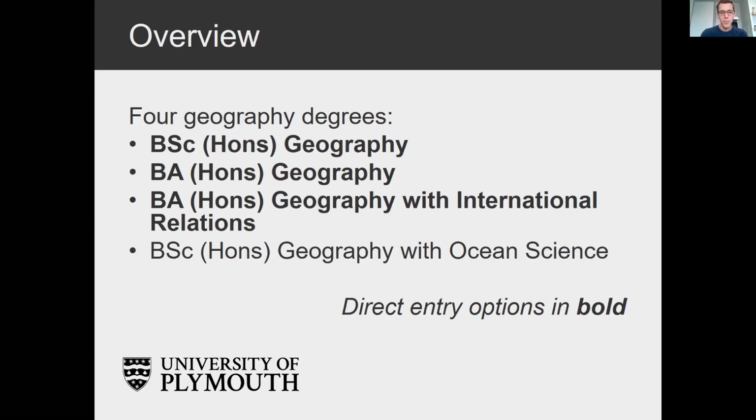time at Plymouth. And then we offer 2 joint honours programmes, or you may refer to this as a major in geography with the joint honours option, or the minor in international relations. So that's suitable for more BA, so more human geography and social science background students. And then we offer geography with ocean science, for those of our students who are more interested in physical processes and some of that ocean science grounding. And both of these combined honours options offer the major part, which is 2/3 in geography modules and credits, with 1/3 in those respective joint honours subjects.